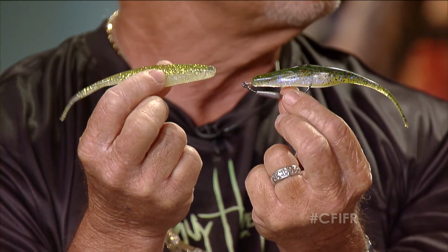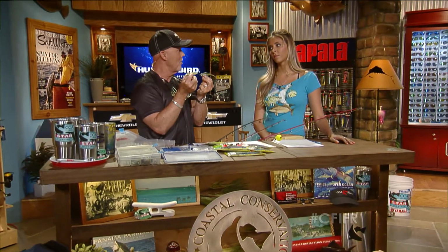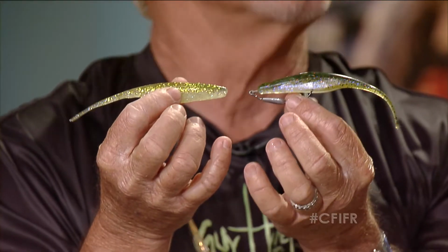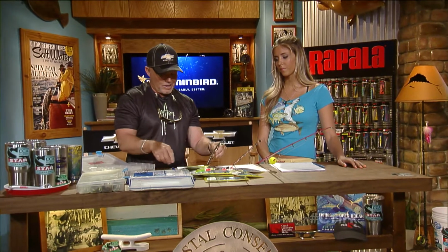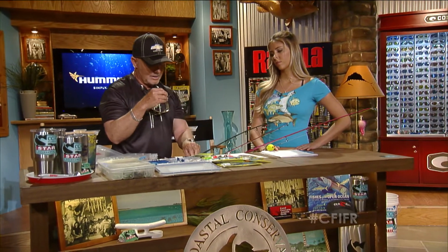A trout is an ambush feeder. So he's going to lay in a pothole on that sand below the grass. Then as a mullet swims over, a pinfish swims over, a shrimp, bam, unsuspecting what's going on. Now there's different ways you can rig that. You can rig it with a jig head in the nose like this, or you can use a Bass Assassin jig head. You can also rig a lot of these things weedless.